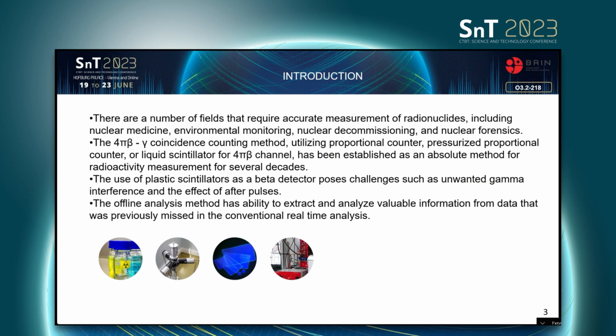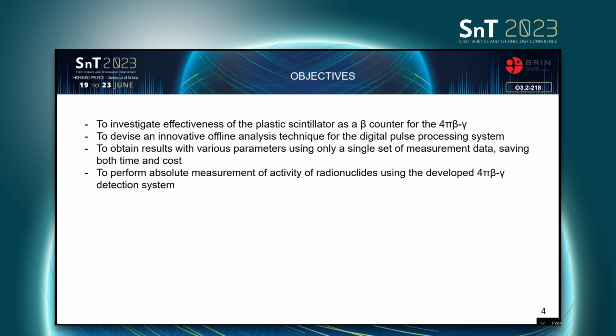The 4π beta-gamma coincidence counting method has been established as a reliable method for radioactivity measurement for several decades. The offline analysis method has the ability to extract and analyze valuable information from data that was previously missed in the conventional real-time analysis. And this is the objective of this study.